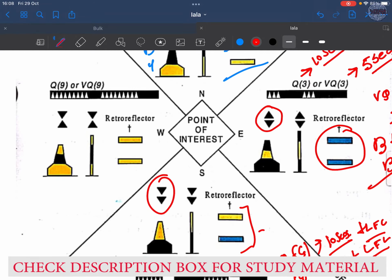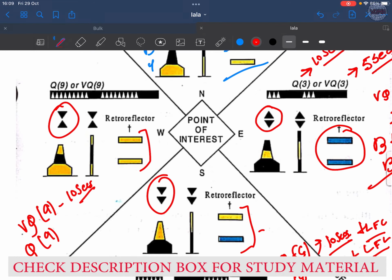Top mark, two cone points towards or together, whatever you can say, not an issue. Here, light will be same. Very quick and quick is there. Very quick 9. Quick 9. This is for 10 seconds, same as the south, and 15 seconds. Okay. So that is the thing.